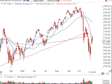Here's a chart with the 200-day moving average. That's that red line, and it's the S&P 500, SPY daily. We've got a 20-day moving average that this market fell short of today, but we are also right at the year-to-date volume-weighted average price. That's that purple line.